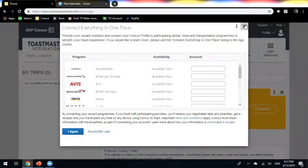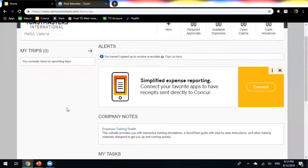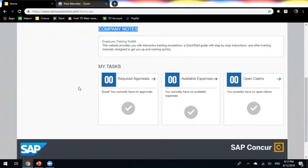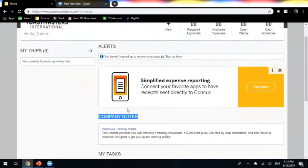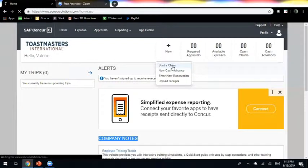You may occasionally get pop-ups such as this. Simply close them. They don't affect the system. As mentioned, company notes from Toastmasters and any tasks that require your attention are below. You can either click on Expense or you can click on New to start a new claim.